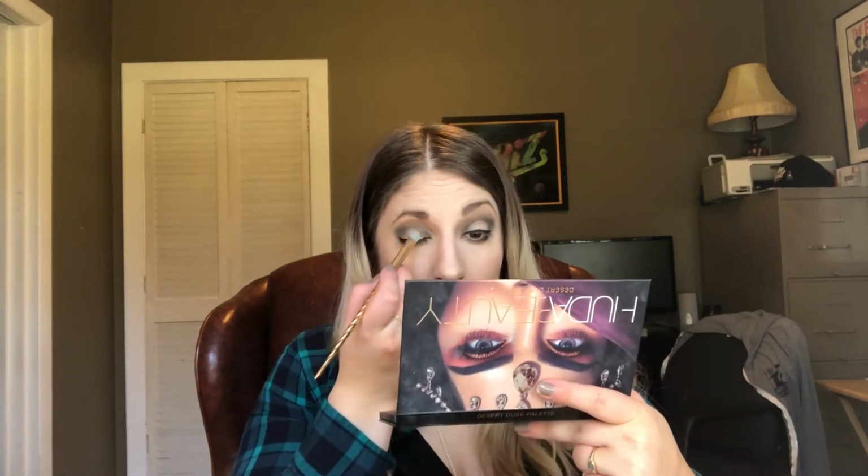Alright, what we're gonna do is I'm gonna take a little delicate brush, put a little bit of the paint pot, and like tap it right over that spot. And then using the exact same brush, we're gonna take Cashmere and put it right over it. Gotta make a match. So I'm not gonna do any more liner because I don't want to mess it up.